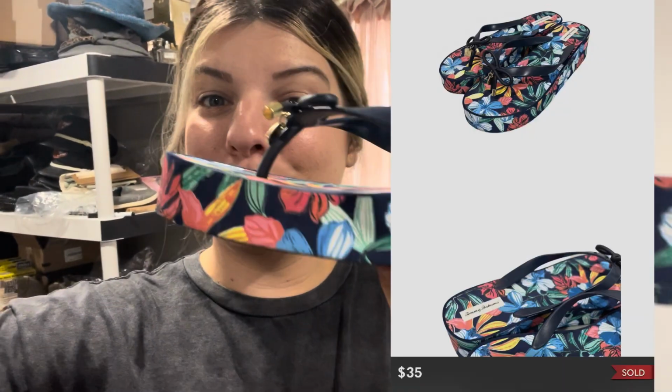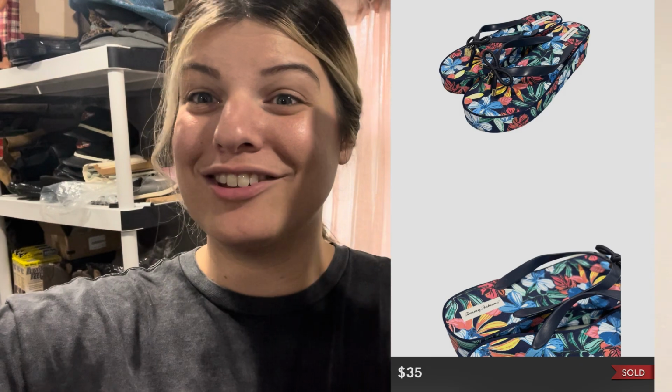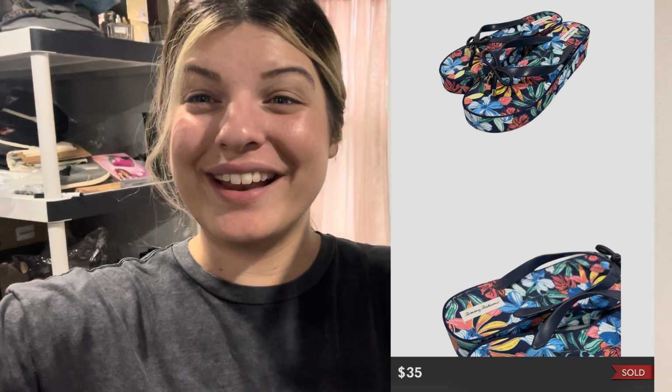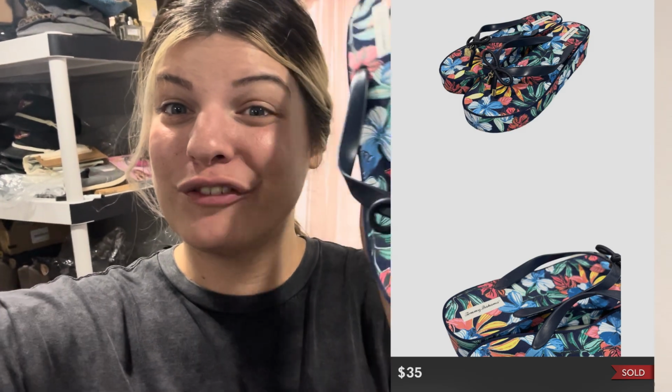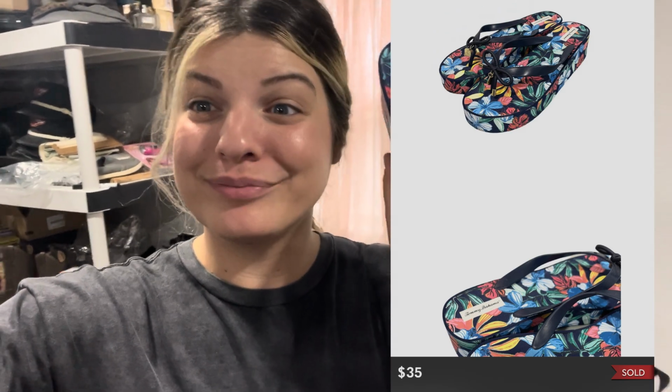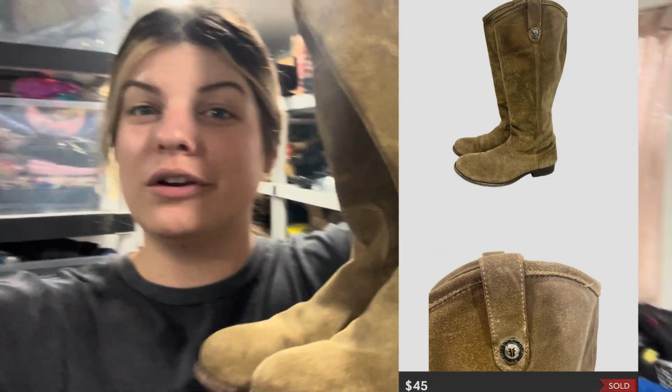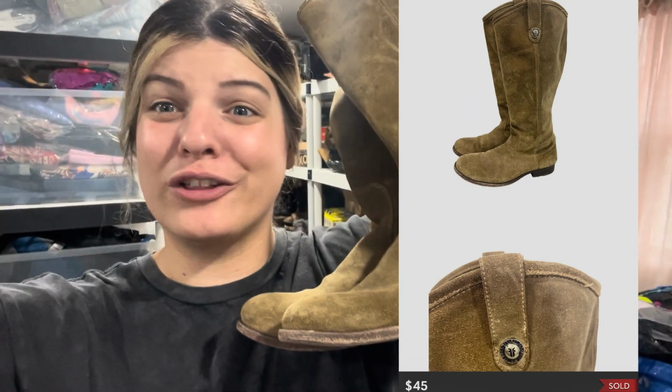These Tommy Bahama really cute wedge flip-flops. Oh my gosh, I'm losing my words again. It sold for full price on Poshmark for $35, and I did receive these for free. Another one of these Fry Melissa boots sold for $45, and I believe I picked these up for only $3 at a small town thrift store. So although I will not pay up for these, I will still pick them up to make a decent profit.